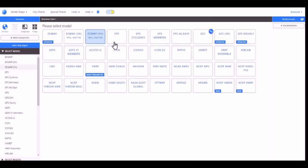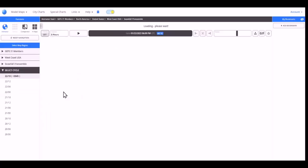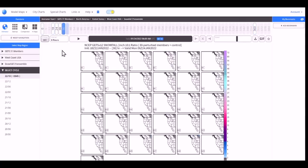GFS ensembles. I can't show you the whole map all at once. I could only zoom in regionally, but let's just take a look at the west coast, since that's where the pattern will be starting. And let me show you again. This is very zoomed out. I don't know if you see it, but we've been having a very dry pattern here, almost nothing. And notice this will continue for the next week.